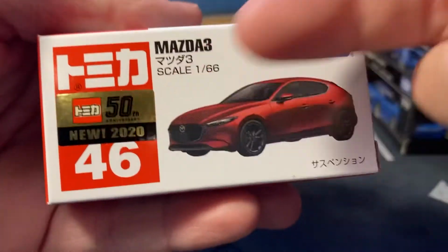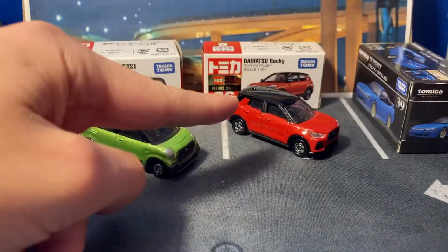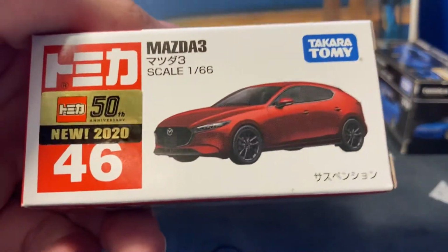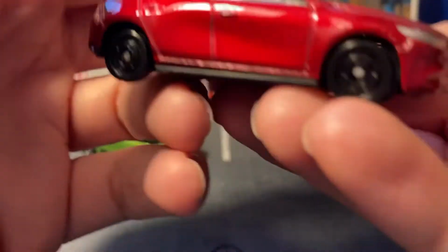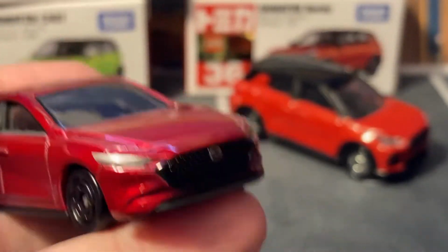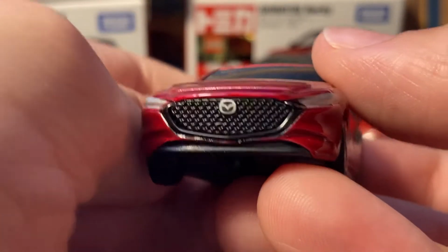Of course, we're talking Tomica here, so let's get back to that. But, you know, I love the artwork on the boxes, too, because sometimes it's not the real car, but it's like a render of the real car. Like, I think they take a picture of the real car, and then they edit the photo a little bit. I don't know. But here's the Tomica Mazda 3, and it sets the bar high for Matchbox for this price range. So we'll see if Matchbox can even come close to it.